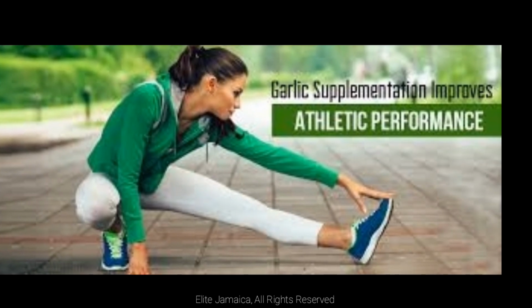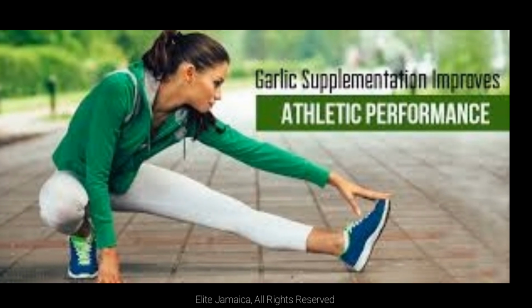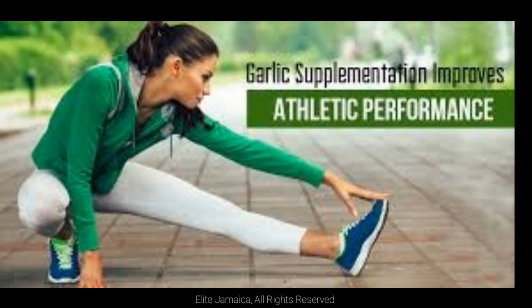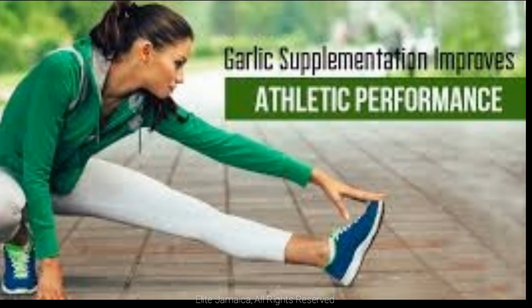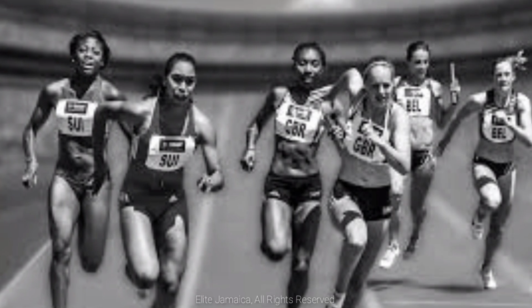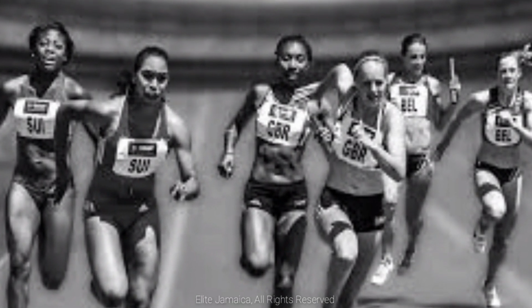Number 7. Athletic performance might be improved with garlic supplements. Garlic was one of the earliest performance-enhancing substances. It was traditionally used in Asian cultures to reduce fatigue and improve the work capacity of laborers. Most notably, it was given to Olympic athletes in ancient Greece.